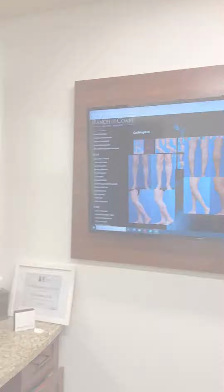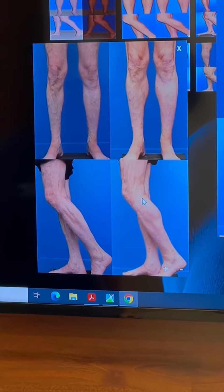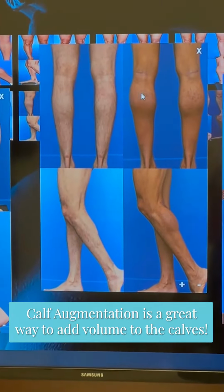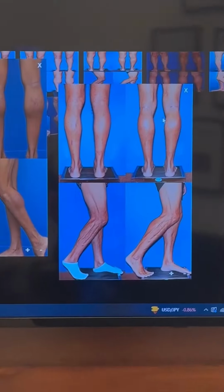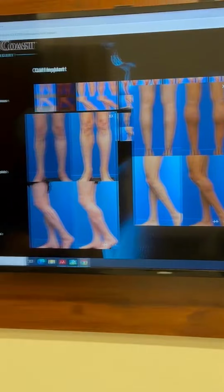So I'm going to show you kind of what we do with calf augmentation. Here's a man's skinny calves, and look how nice they look. They really do add a lot of volume to the calf. You see that? Look at that, and they look natural. That's the beauty. I have a whole gallery of them, and there definitely are nuances to the surgery.